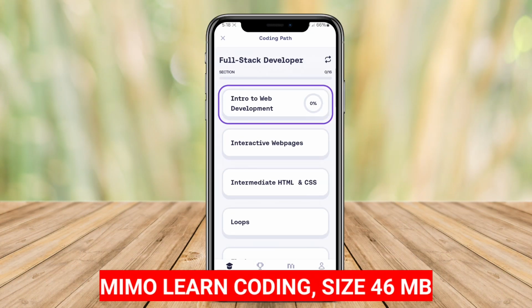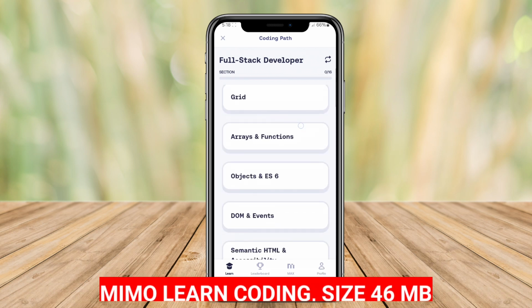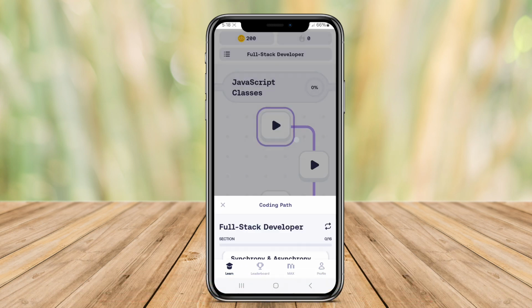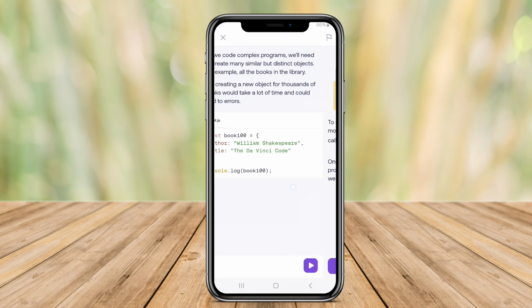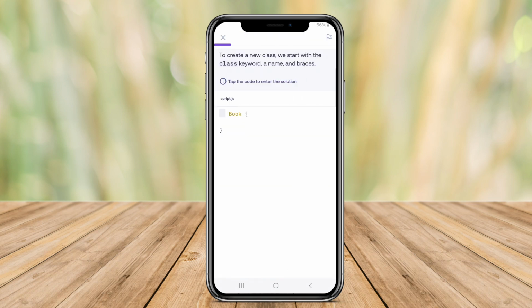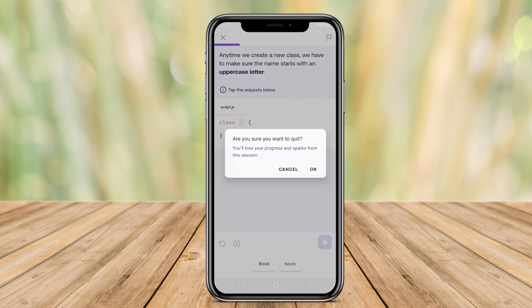Mimo Learn Coding. Mimo is a user-friendly mobile app designed to teach coding in an engaging and interactive way. It offers a variety of courses that cover programming languages like Python, JavaScript, HTML, and Swift, among others.